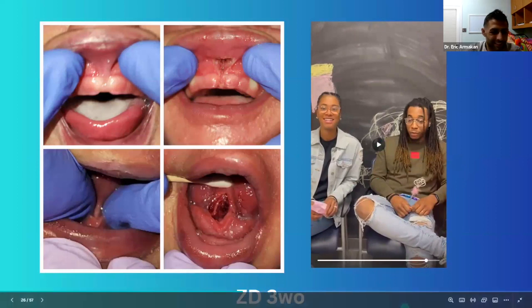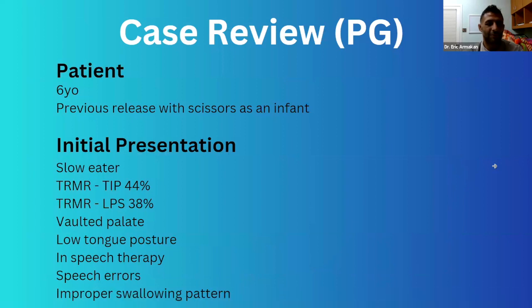All right, so that was an infant one for you guys to see. And I think we have a couple more that we'll look at with some patient feedback, 2 different ages again. So this is a 6-year-old. This one was interesting because this patient had a previous release with scissors as an infant, which we see often in our practice. They were a slow eater.